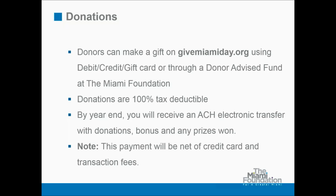And because donations are 100% tax deductible, it's important to note that this means that they can't receive any material benefit in exchange for their gift. They can't pay their membership dues. They can't pay for their table at your gala. They can't receive a gift in exchange for a donation. There is no benefit to the donors to participate in Give Miami Day. So I hope that makes sense. If you have questions about that, please enter them in the questions box.